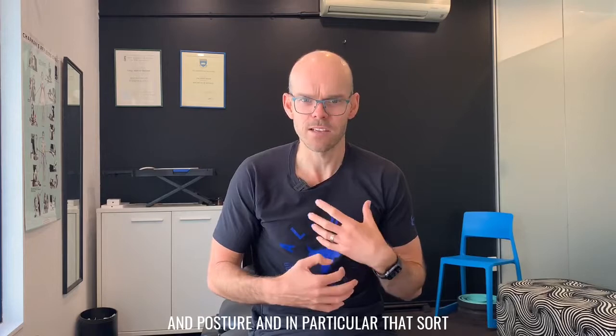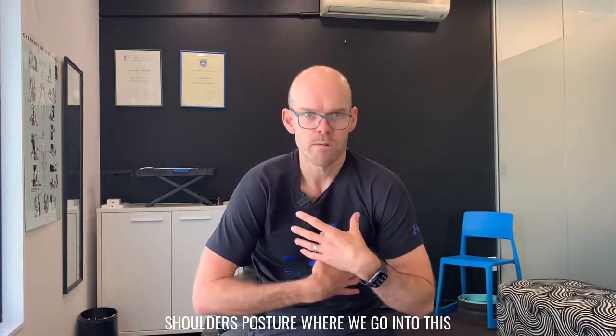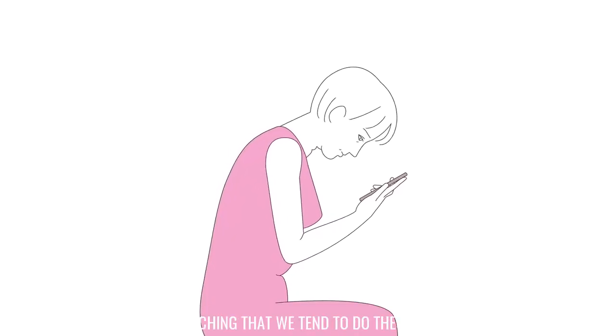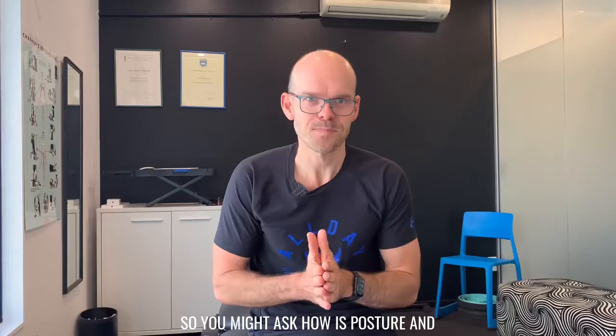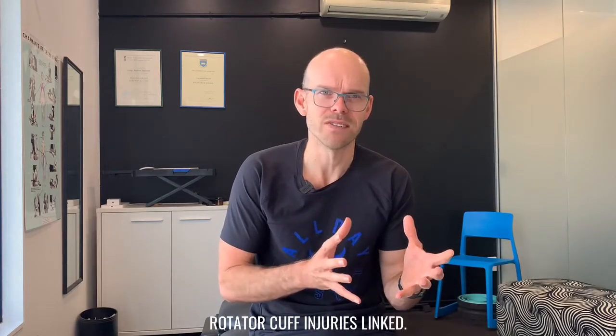And in particular, that sort of rounded, what we call an internal rotation of the shoulders posture, where we go into this position. And that's most commonly due to all of the looking down at devices, computers, slouching that we tend to do these days. So you might ask, how is posture and rotator cuff injuries linked?